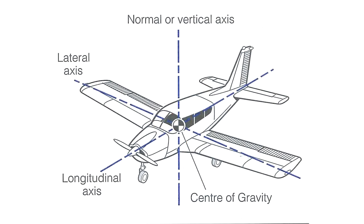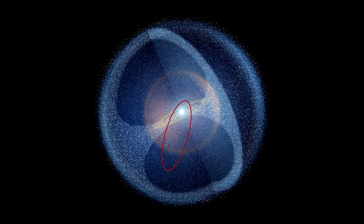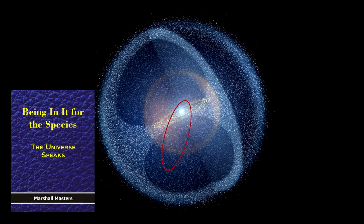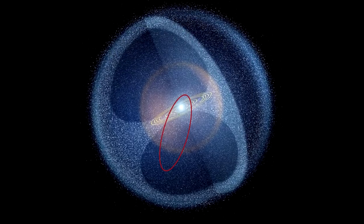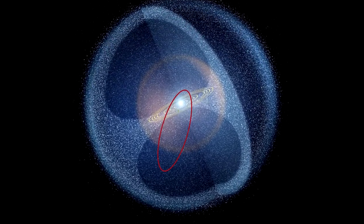Like an airplane that flies on 3 axes, the Planet X system essentially does the same. While it is bobbing up and down, so to speak, it is also orbiting around the Sun as well, no differently than any of the other planets in our system. Again, remember that the guides have told us that the Planet X system moves through our skies like nothing else we've ever seen before.